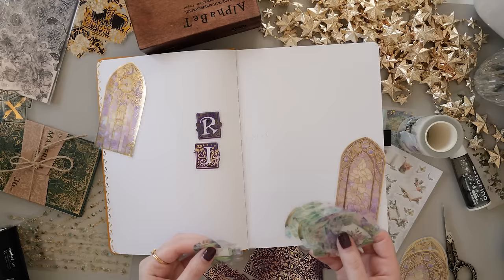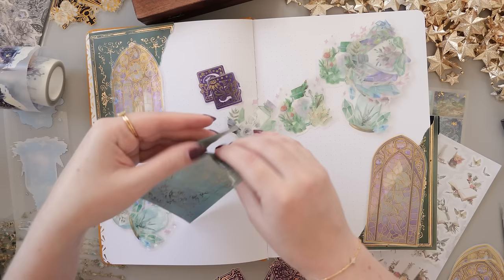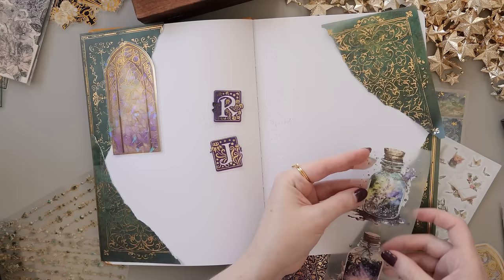I didn't realize until I was already halfway through setting this up, but I've actually chosen the same color scheme that I used for my bullet journal, which is purple and green, which is completely unintentional, but I sort of love that they tie into each other now.